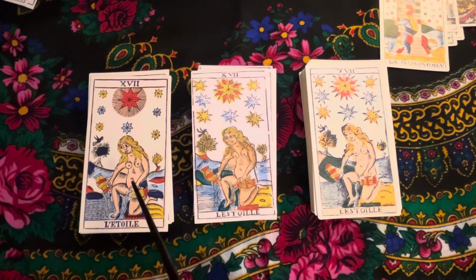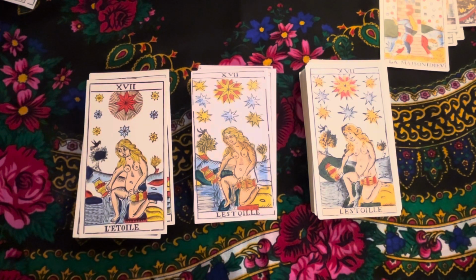Now I have another Gassmann. And she's wearing a dress, I think. It's like painted over. She's got this black dress on.